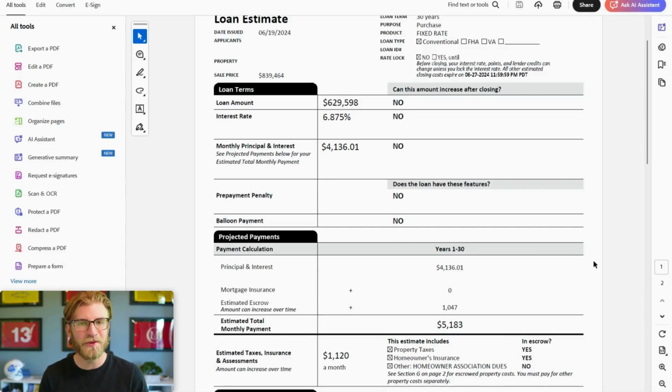All right, so what we're looking at here is going to be the loan estimate. This is probably the most important form to look at when you're actually buying a home. Reason being, it breaks down the estimated closing costs, payment, etc.